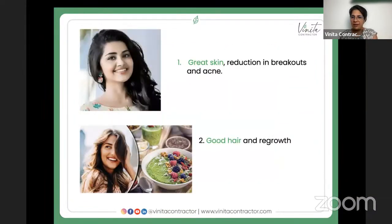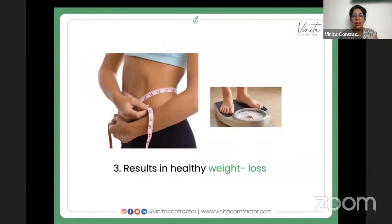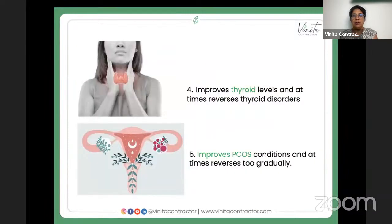So here are some of the benefits of being on a plant-based diet. You get great skin, with a reduction in breakouts and acne. It also helps with your hormonal balance, which in turn helps with getting great skin. It's good for your hair growth and in general having good hair. It results in healthy weight loss. It improves your thyroid levels and at times even reverses thyroid disorders. It improves PCOS conditions and at times reverses it too, gradually, with dietary changes and lifestyle changes.